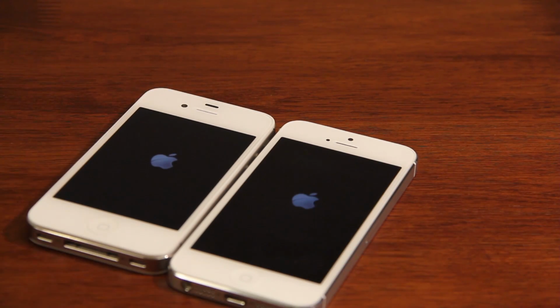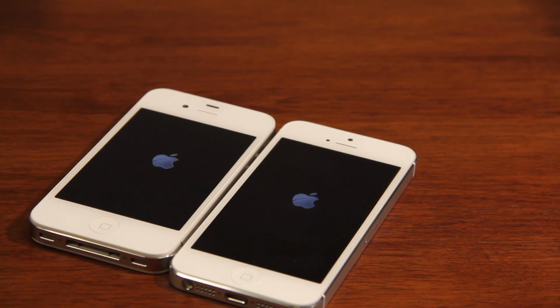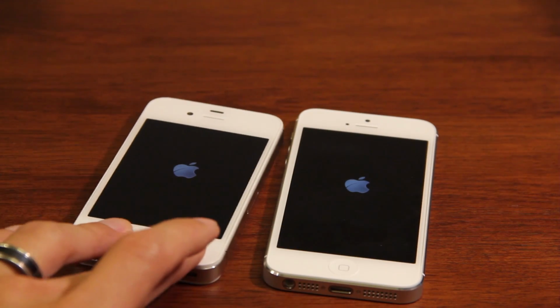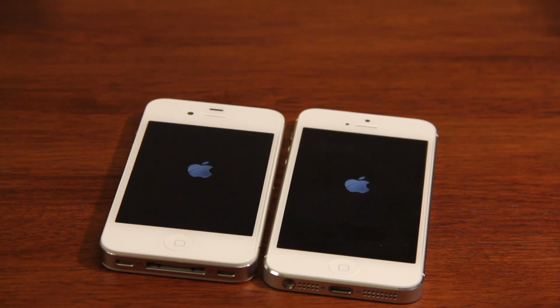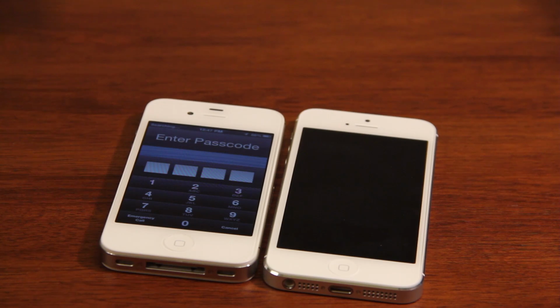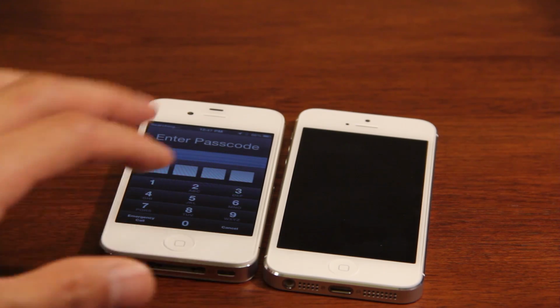We're going to do a quick boot test. The 4S is on the left and the 5 on the right. We'll see how fast it takes to boot up. The iPhone 5 has the new A6 chip, and the 4S has the A5. The A6 is dual core, and the iPhone 5 has 1 full gig of memory, while the 4S has just half a gig. And there's the 4S at about 9 seconds behind.